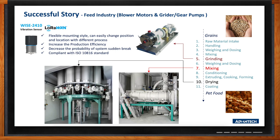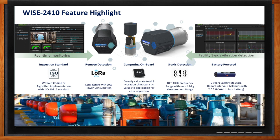Can you recap your main points for me? Yeah, sure. LoRaWAN: long range, low power, secure. Vibration sensing is a science. There are ways to do it that are really data intensive, power intensive and high cost, and that's necessary sometimes. But there are also times when you want to do a simple, lower power, lower cost health check on equipment. That's where we combine the LoRaWAN and vibration sensing disciplines to create the WISE 2410. It's an Advantech LoRaWAN vibration sensor, battery powered, with a couple year battery life and some onboard computing, reporting velocity RMS in the ISO 10816 standard. Yeah, I think those are my main points, Amelia.